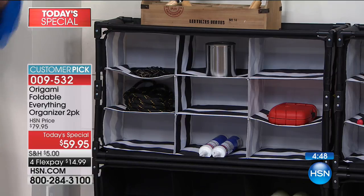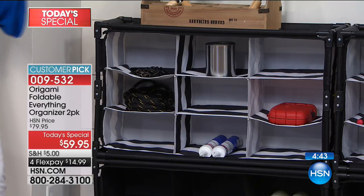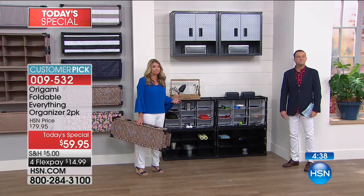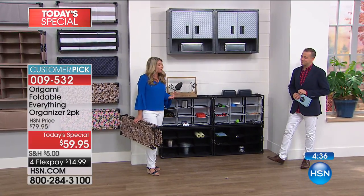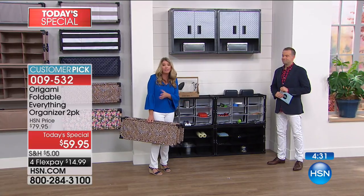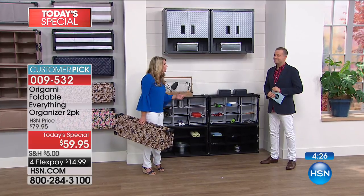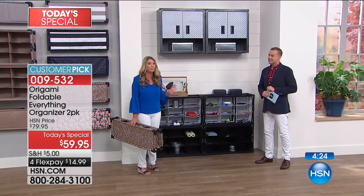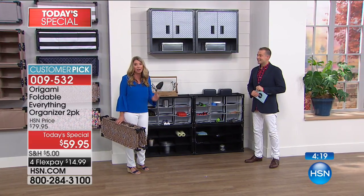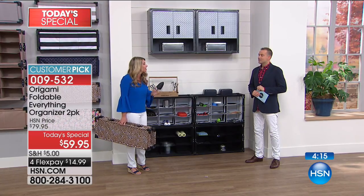Absolutely. And again, you're getting the two-pack. I love the fact that we've got the patterns with the solids to make it more design-friendly. Because we want organization, but we don't necessarily want to give up fashion or design. So that's why we've created these awesome colors and fantastic patterns, so that you can find one that's gonna match the decor, that's gonna go great in your living room, the garage, your craft room, the laundry room, or the kitchen. Now you can have style and design that's functional.